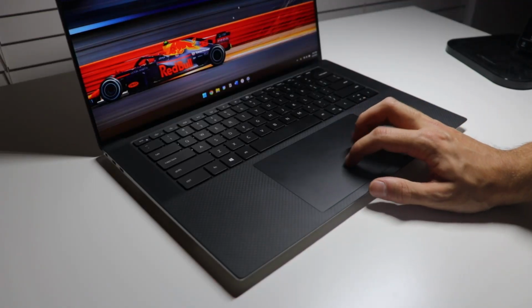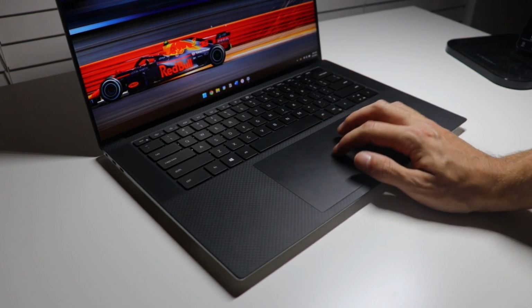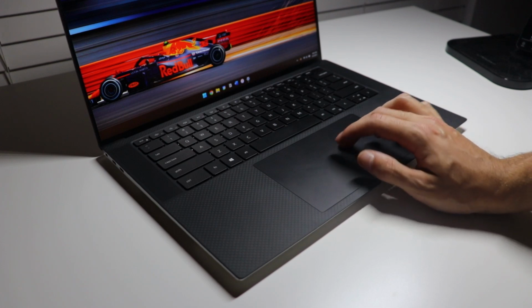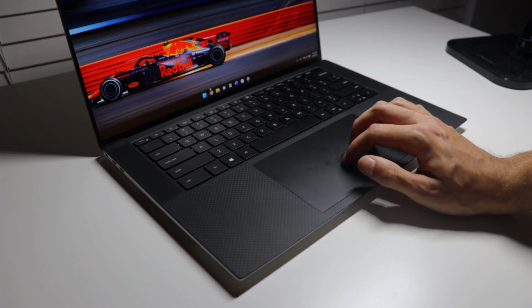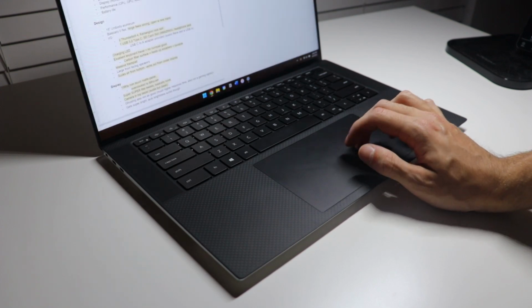Now the trackpad is really cool. It's a really big trackpad. It reminds me a lot of the MacBooks, and it allows for a lot of accuracy in terms of tracking, and you can use your thumb to go around as well, which is really cool, right? And it's much better than just having empty blank space around the trackpad area, so it's good to see.